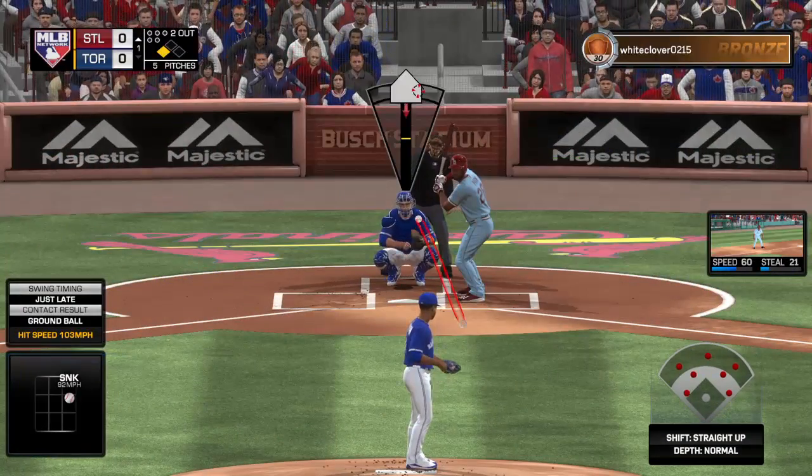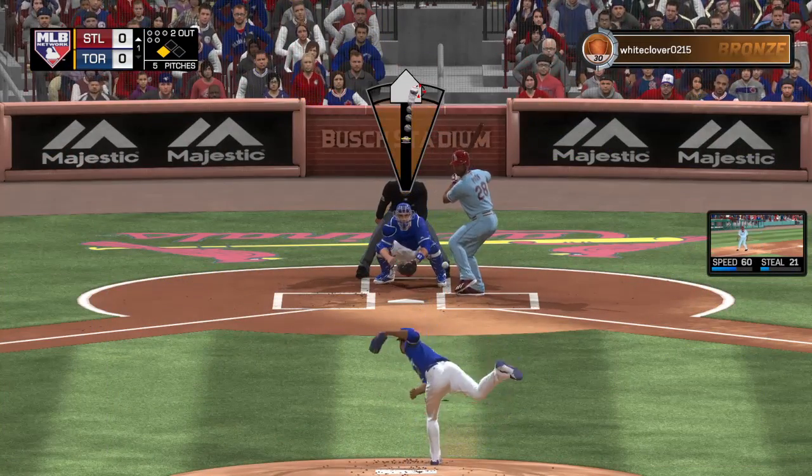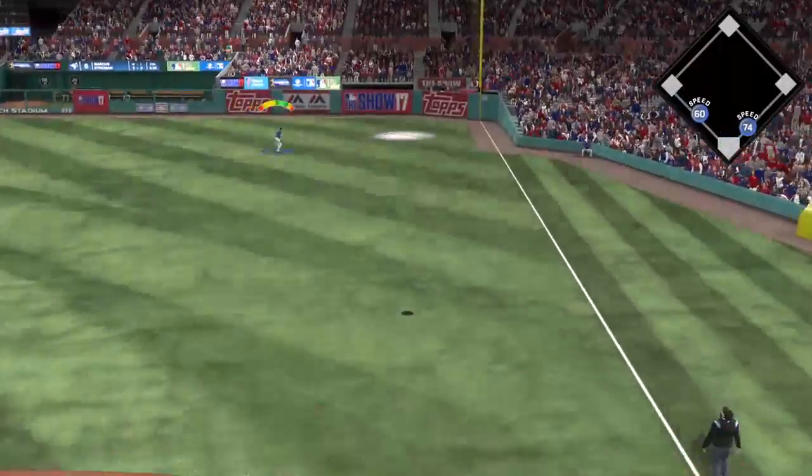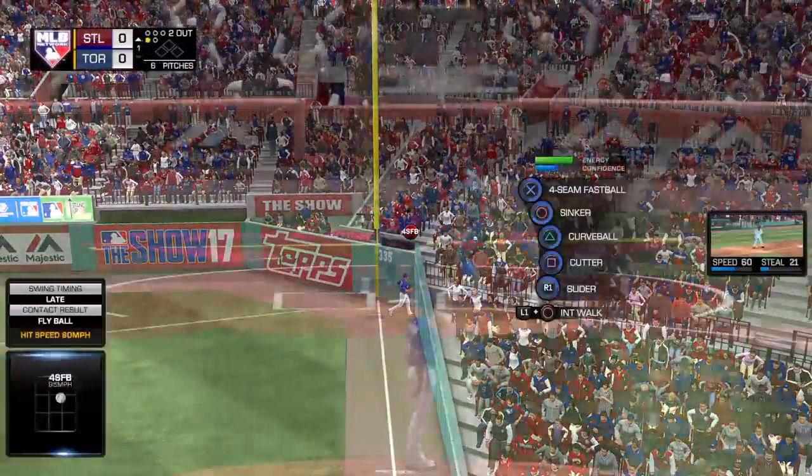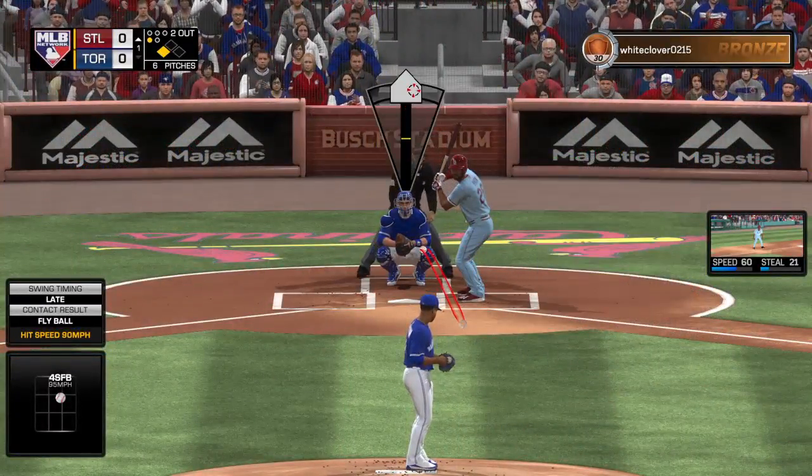Digging in, Tommy Pham. First at bat for him in this one, and he's got that average up over the 300 mark for the year. Saunders is after it. 2 outs here with a runner at third.